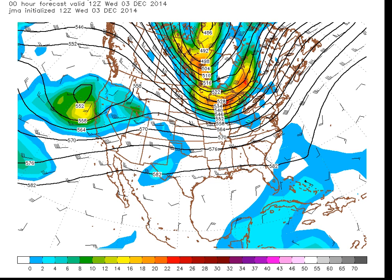I mean, the upper air setup is very impressive, but one thing we don't have is a lot of cold air in place, which worries me a little bit for people who love snow, especially along the coastal plain and even just off the coastal plain. But a lot going on. Let's get right to it.